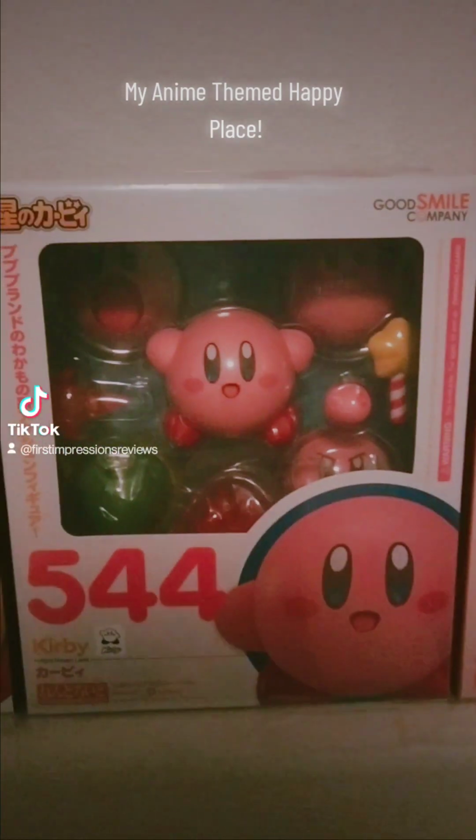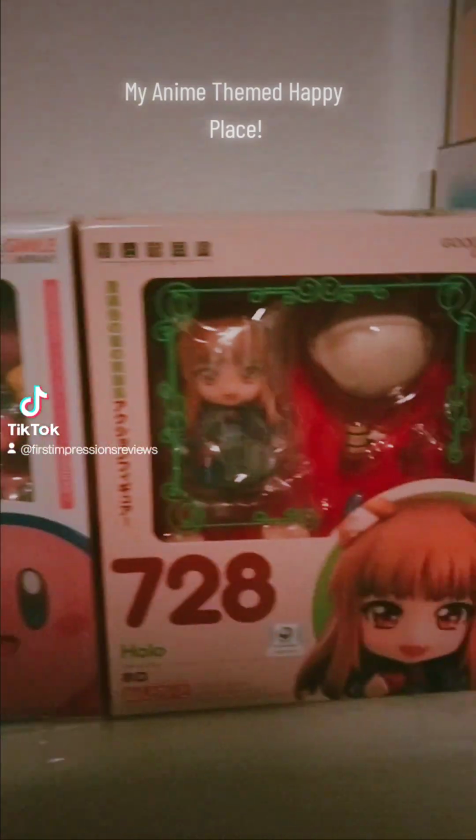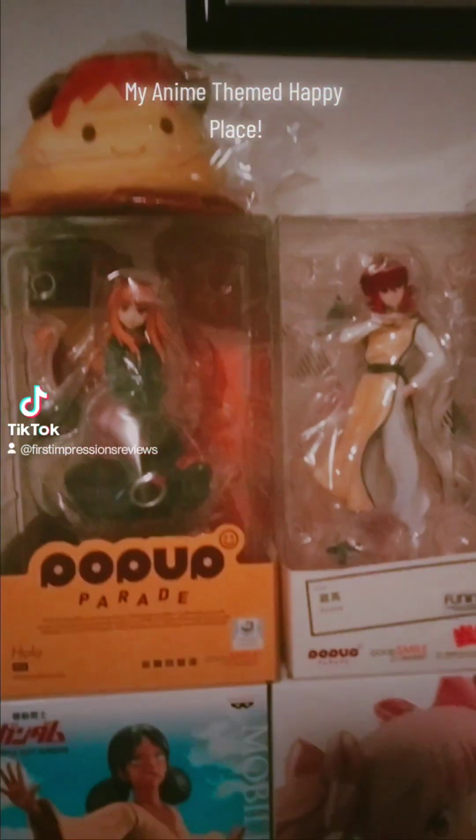I really like this one because it uses magnets for the arms and legs and hats and things like that. Holo from Spice and Wolf, and some Bon Presto figures. Some pop-up parade figures as well.